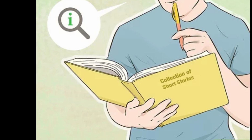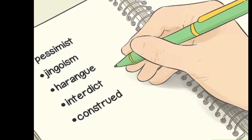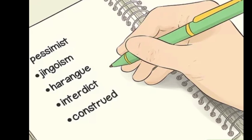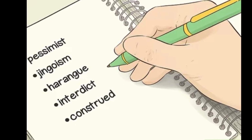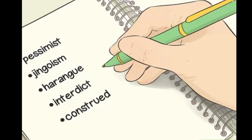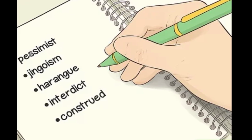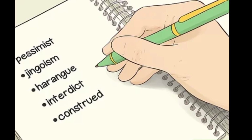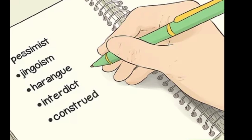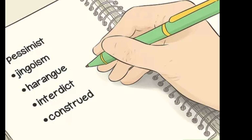Try to guess the meaning of any new words. When you come to a word you don't know, try not to reach for the dictionary right away. Instead, try to guess the meaning of the word based on the other words around it, the context. For example, say you read the following sentence and wanted to know what pessimist means. My mother is always happy and optimistic, the total opposite of my brother, the pessimist. From the sentence, you can gather that pessimist means the opposite of happy, being moody and angry.